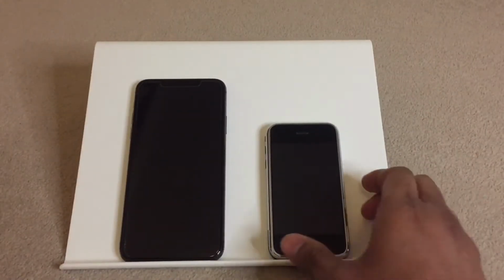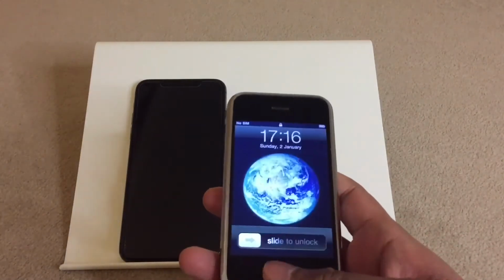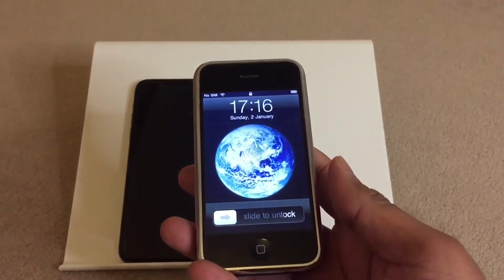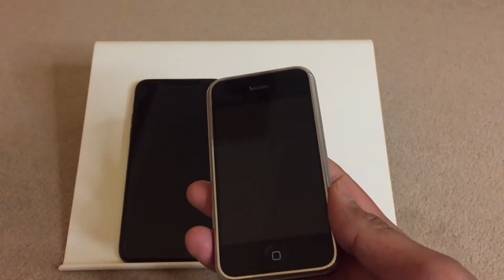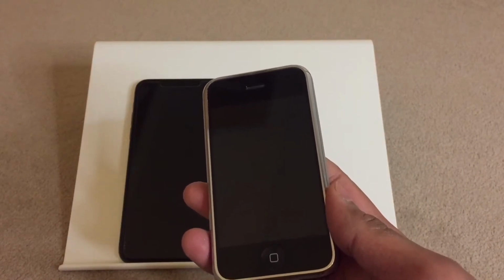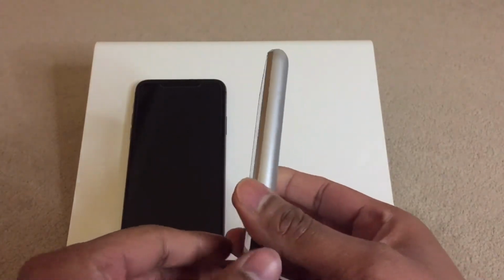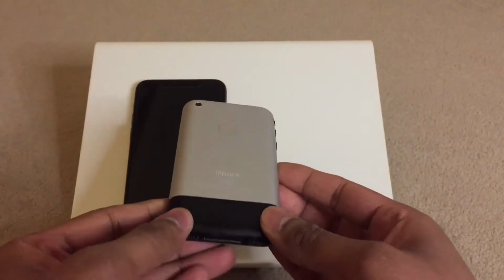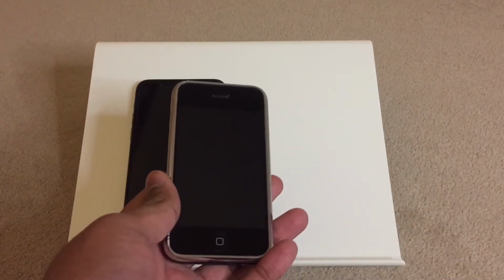Well, let's look at the phone. Beside it I have my iPhone 11 Pro Max. And in comparison, can you see the screen size, which is 3.5 inches as opposed to 6.5. Today's iPhones are nearly double the size of that original iPhone. All these years, this phone was lying in a box in my garage, and it still showed the charging icon as soon as I plugged it in. And it booted fairly quickly.